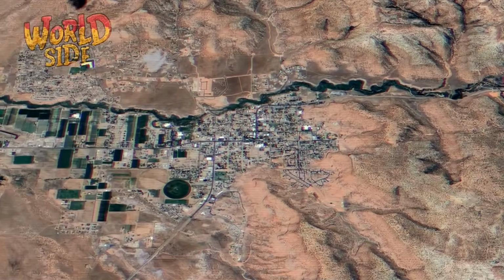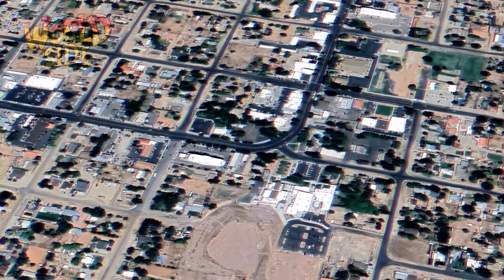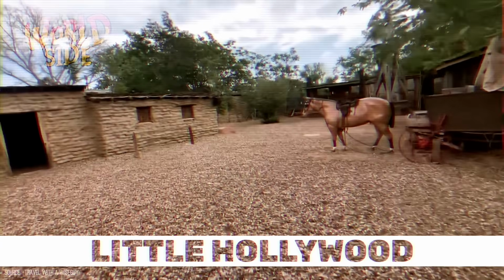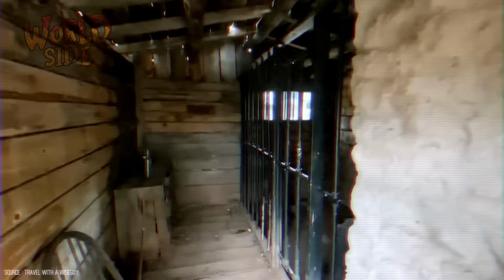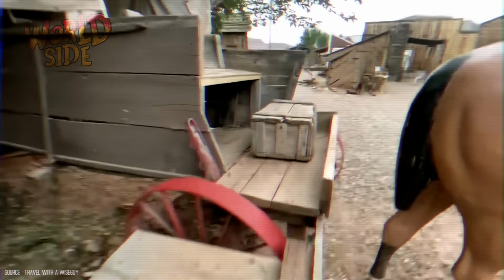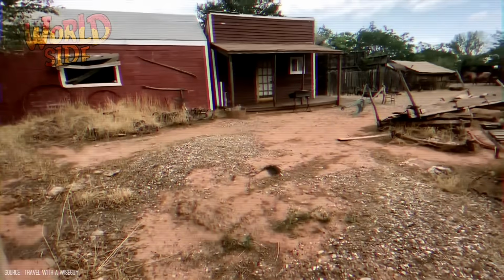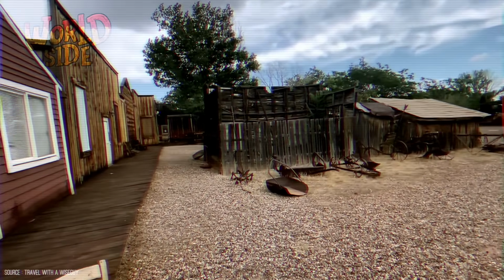Next up is Kanab, a small town that's never been shy about showing off. Nicknamed Little Hollywood, this town has served as the backdrop for over 100 Western films and TV shows since the 1920s. Surrounded by red sand, rolling desert hills, and towering rock formations, Kanab feels like a movie set that never got packed up. But there's more than just nostalgia here.